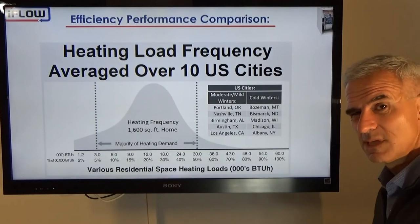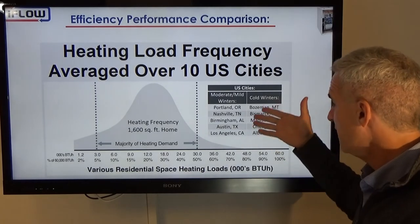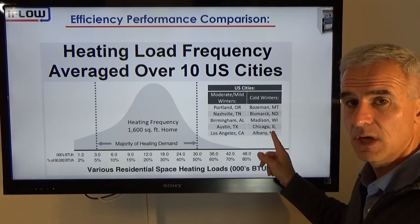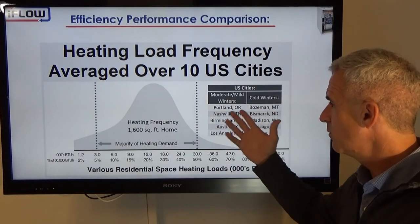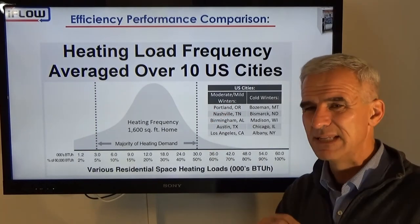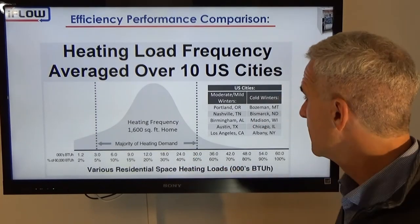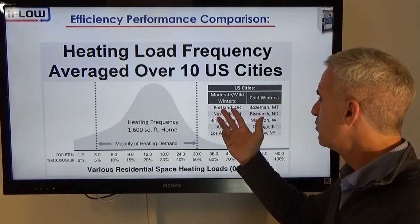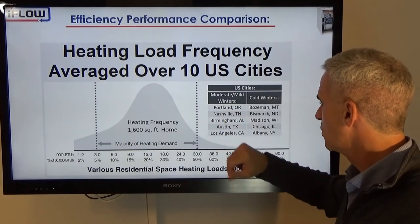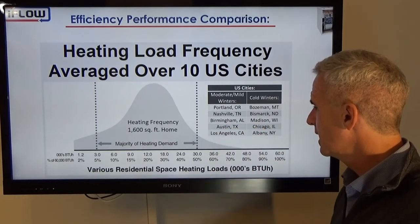Well, in the U.S., there was a similar study done. And this study looked at 10 different locations, five of them being quite cold, right? We have Bozeman, Montana, Bismarck, North Dakota, Madison, Wisconsin, Chicago, and Albany, New York. And then offsetting that, we've got some more moderate. Obviously, Portland's not going to be as cold because it's on the West Coast, but it's going to be damp, and it's going to get down to maybe the low or high 30s. Not too much snow in Portland or Seattle, but nonetheless, it'll get cold and damp. Nashville will get a little bit cold in the evening. Birmingham, Alabama, and then we've got Austin, which is not going to get too bad, and then LA.